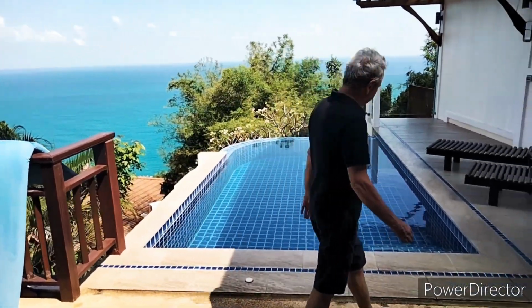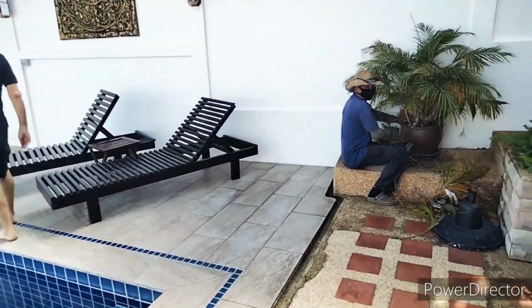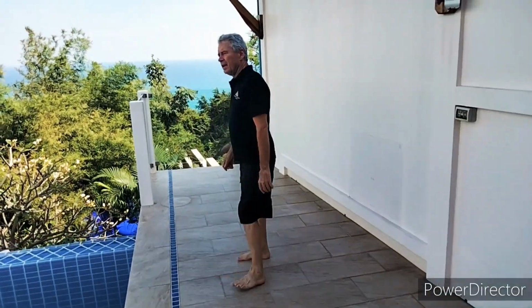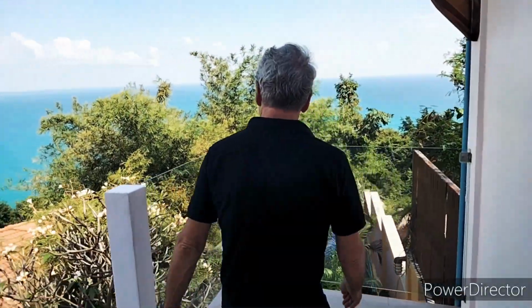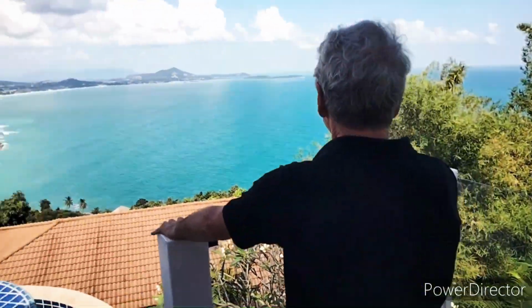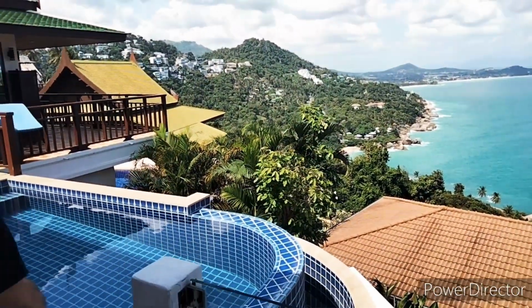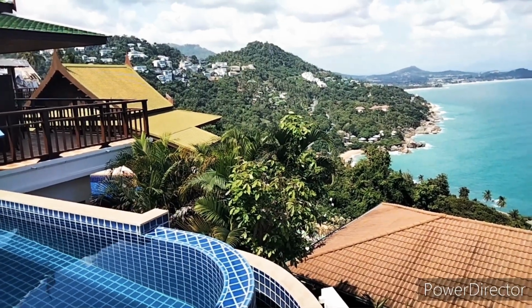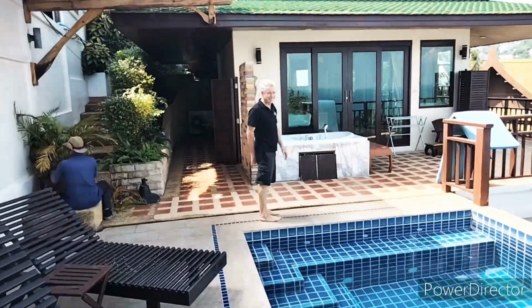And come on over here. Alrighty. You have your own little private place over here. Take a look. And again, the view. You can't beat this view in Koh Samui. It's up in the hills overlooking Chuang Noi. A little bit difficult to get to, but it's definitely worth it.